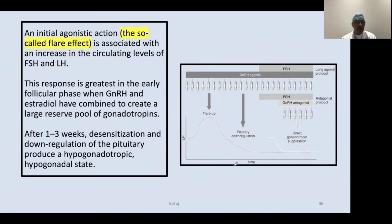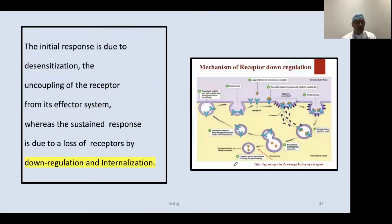The initial response is due to desensitization or uncoupling of receptors from their system, whereas the sustained response is due to loss of receptors by downregulation. And we talked about it the other day, about these medications.